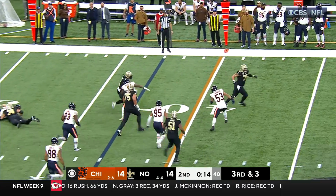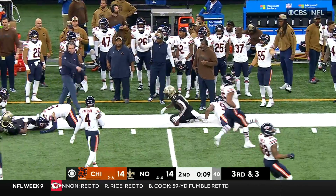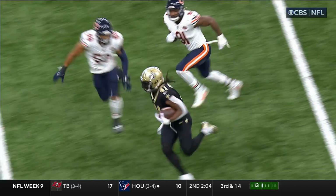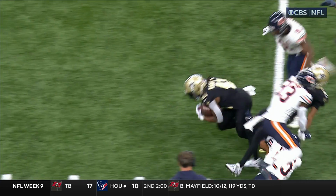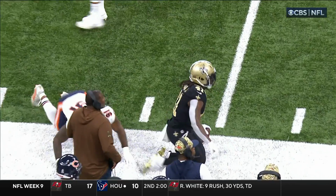Kamara on a screen, trying to get past Ngakoue. He does, picks up the first down, and does not get out of bounds at the end of the run by Kamara. Yeah, you'd love to see him get out of bounds right at this point, but at this point it's about securing the football and then trusting your situational work. This is a situation that comes up that you practice.